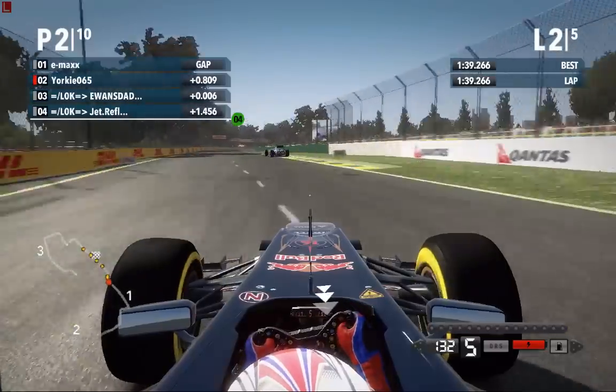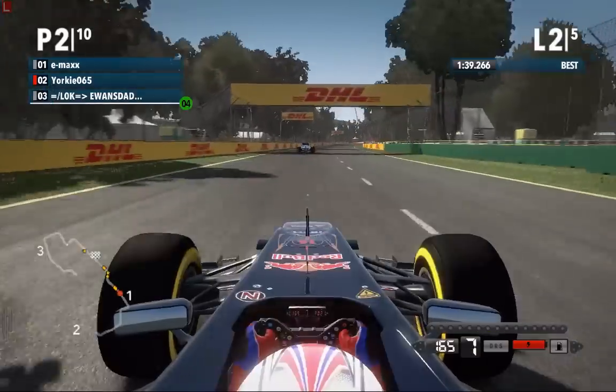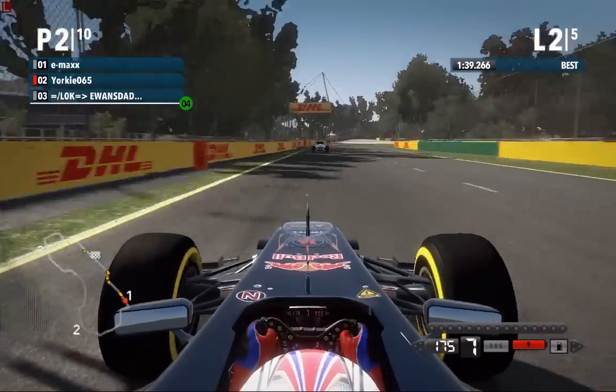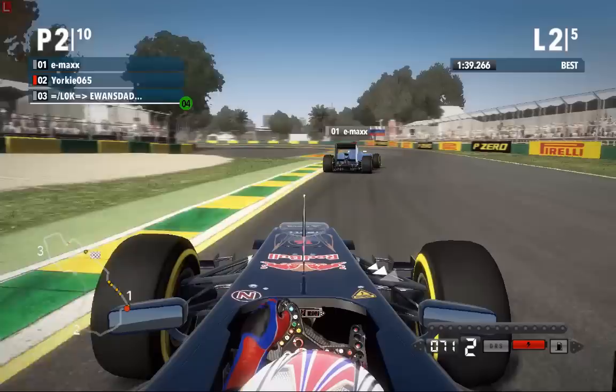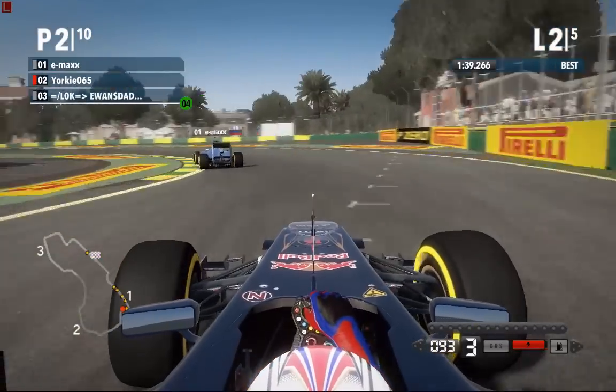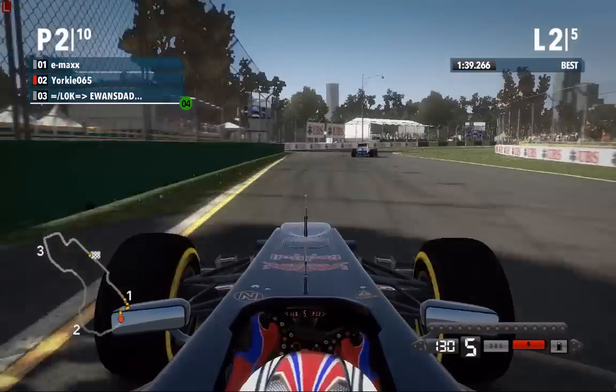So there is quite a bit of a difference, some poor synchronisation between drivers. So he probably thought I was behind, and then as soon as he felt the contact, moved back over to the left. So I managed to maintain the place, now hunting down 1st.